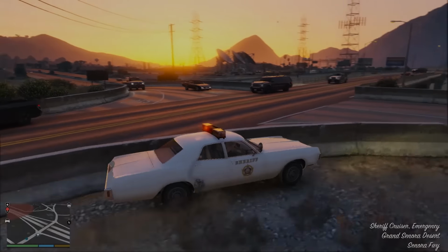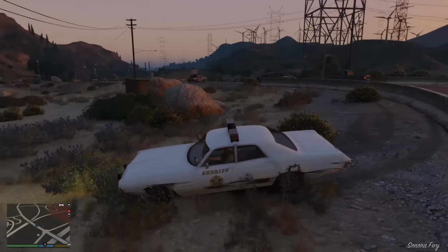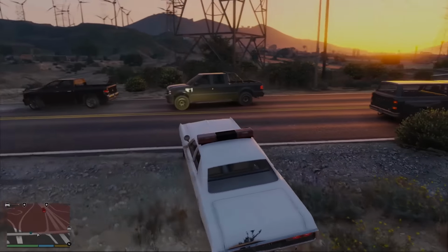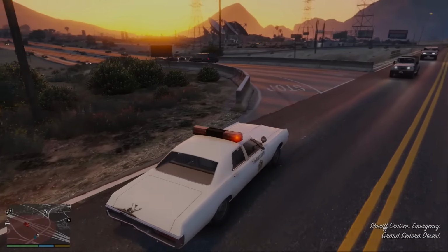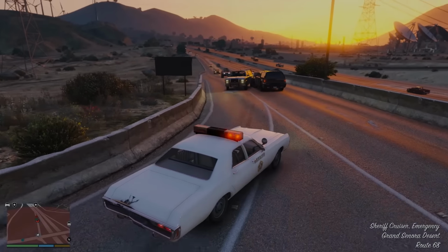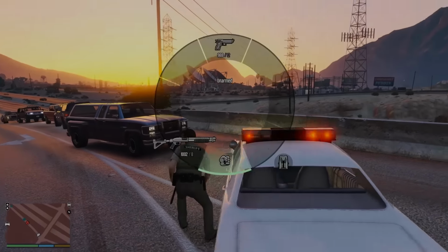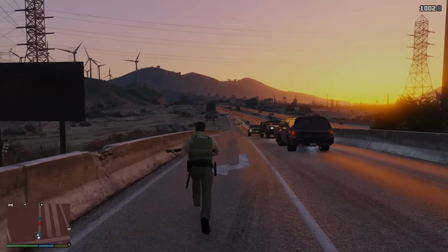Excuse me? AI, what are you doing with yourself? Yeah, great job. You just lost the entire front end of your car. Oh, he looks like he's taking the ramp here, I think. Yeah, he is. Or they are. I'm gonna get up here and see what I can do.